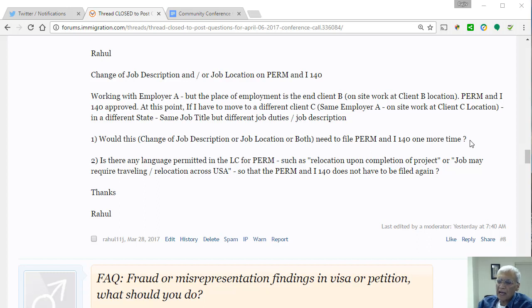Let me give you an example. Let's say you filed the first labor certification from New York, and now you have been moved to San Francisco. The wages are exactly the same. Can you just use the same PERM? No, you cannot. It is not connected to the prevailing wage. It is connected to the geographical location.